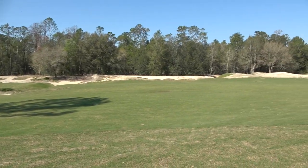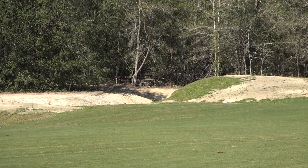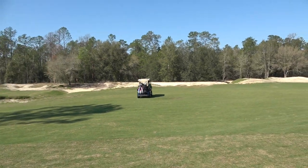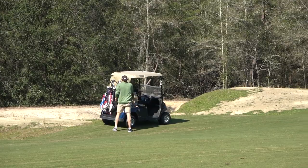One of my playing partners went in there. That is a freaking ravine of doom. That's like a 10-foot or 12-foot deep bunker. Oh, they're going now. I'm gonna check it out. Watch him disappear when he goes down here. It is so deep down there.